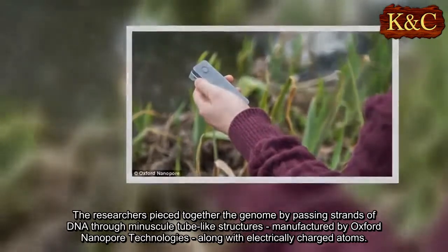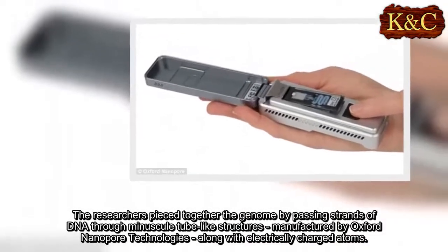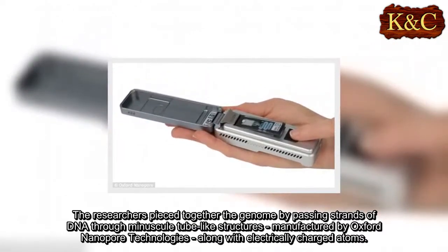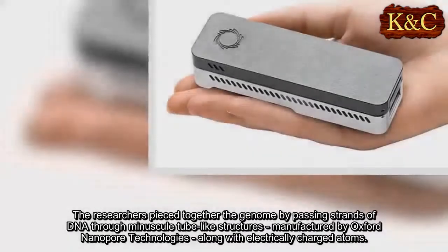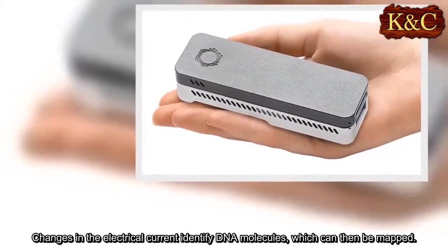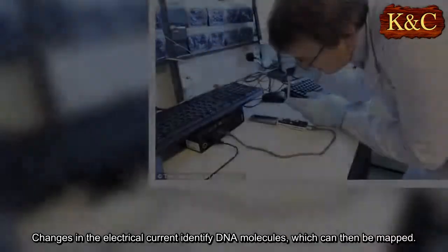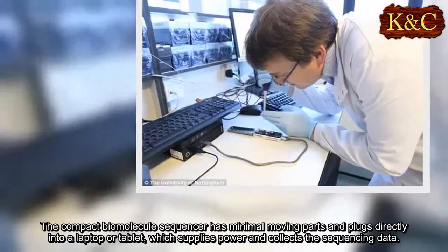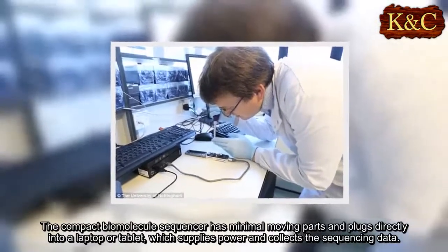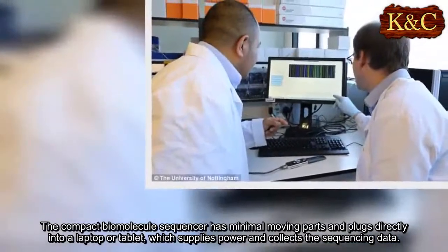The researchers pieced together the genome by passing strands of DNA through minuscule tube-like structures, manufactured by Oxford Nanopore Technologies, along with electrically charged atoms. Changes in the electrical current identify DNA molecules, which can then be mapped. The compact biomolecule sequencer has minimal moving parts and plugs directly into a laptop or tablet, which supplies power and collects the sequencing data.